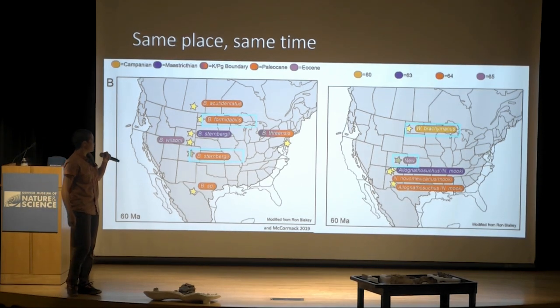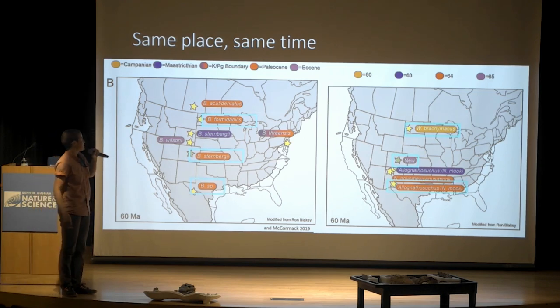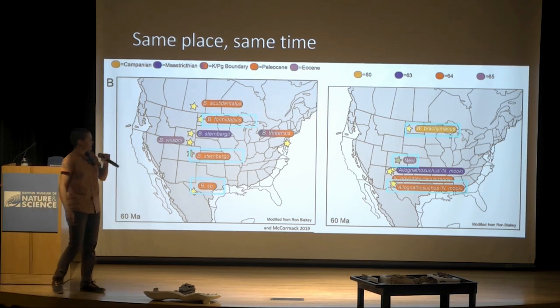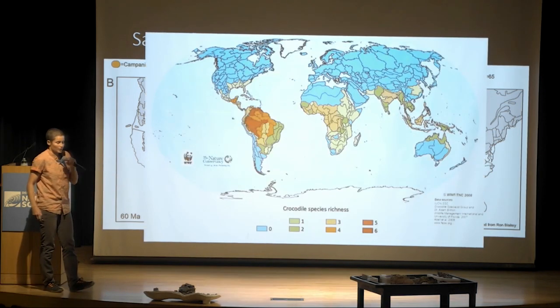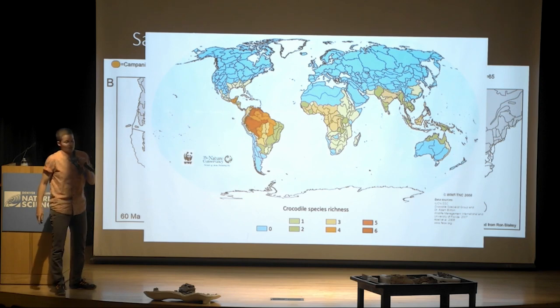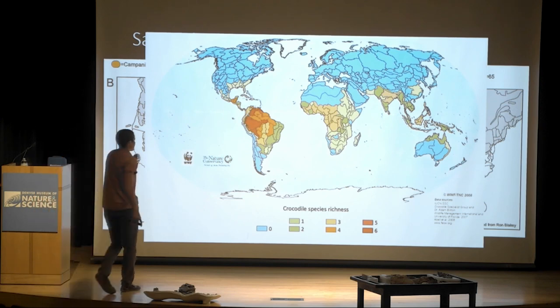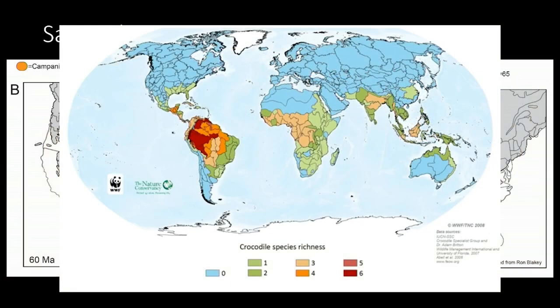So we got this Borealosuchus, the first one I showed you, and we have this other animal in the same place at the same time over millions of years. So how do very similar animals occupy the same space at the same time? And if we look at how all of our living crocs are distributed across the world, it turns out that actually up to 6 species can live in the same place at the same time, which is pretty neat. And they do this in a couple different ways. So I've been looking at these, trying to figure out how ours might do it.